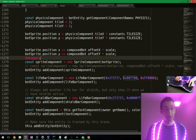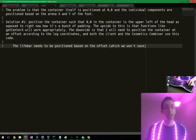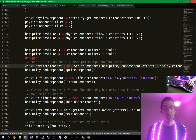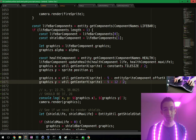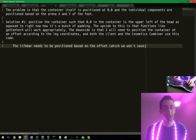So what did I learn about this? The life bar needs to be positioned based on the offset, which we won't save. Well, we could save it, we just don't have to use it. Yeah, I should do this still. And, well, okay, so that would change the whole 30 divided by 2 thing to entity sprite component dot offset x divided by 2 and entity sprite component dot offset y divided by 2. That's not get center x and get center y.